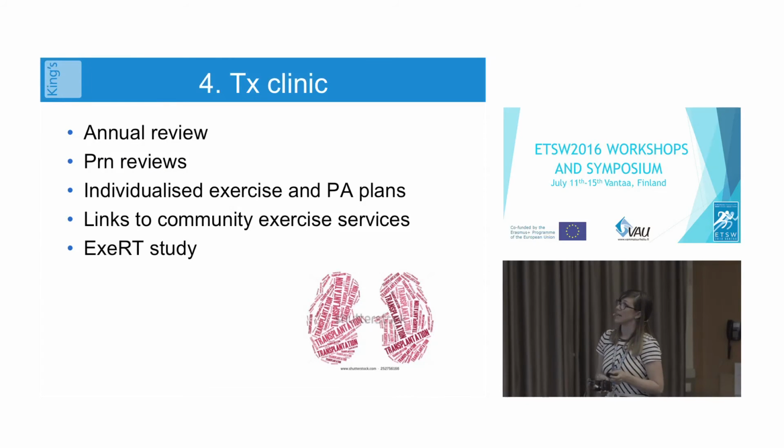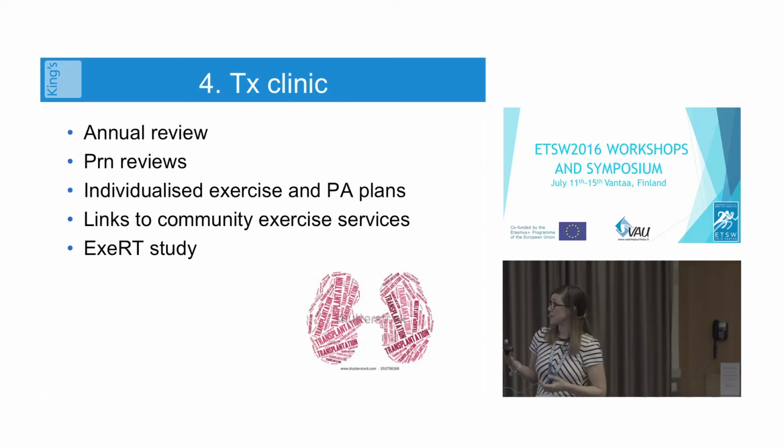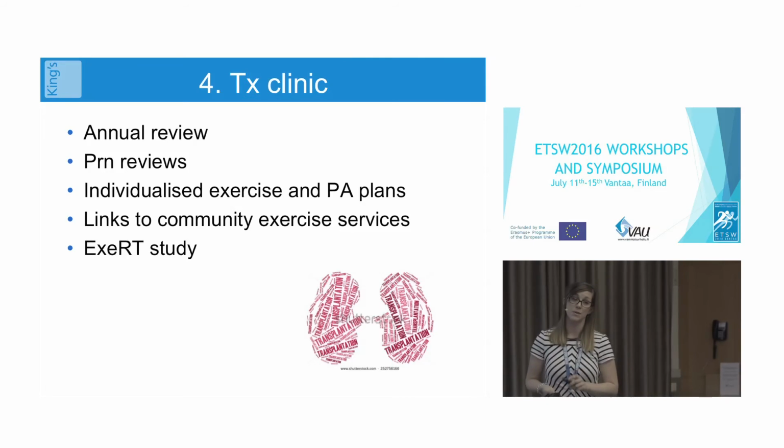And the transplant clinic, Charlene will talk more about this, so I'll just touch on it. We see patients as part of their annual review. So they have what we call an MOT, or full body check. They come and see us, we talk about what they're doing, we set individual physical activity and also exercise plans. We can link them into our other services I've told you about. But also, because we're a specialty renal service, we get patients coming from far and wide. I've got a patient from Brighton, believe it or not, coming to see us in the transplant clinic.